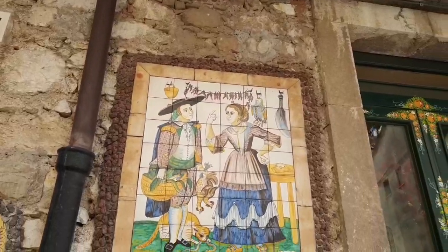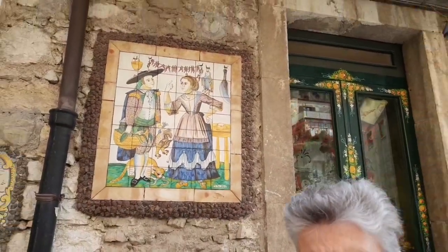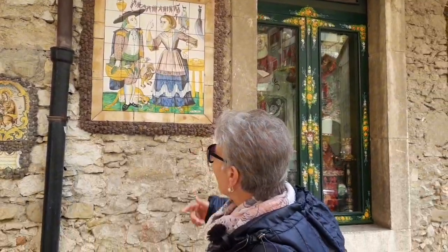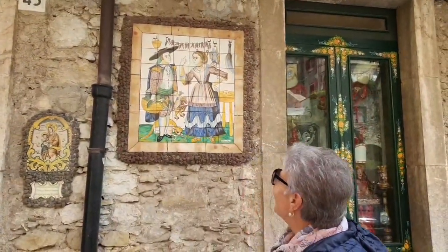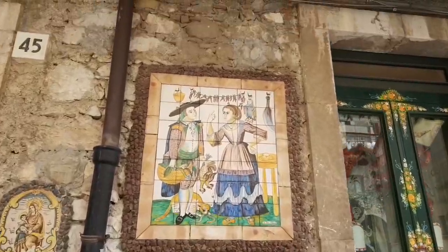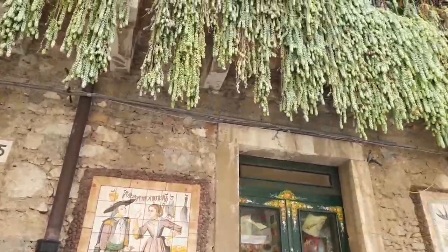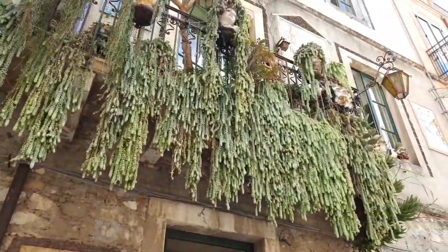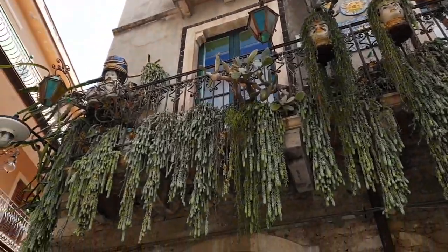The woman, the lady in the kitchen, she is screaming with the guy, "What did you bring here? The chicken is not good and it's not fresh." Look at, very nice. You know, Sicilian women are dangerous. Wow. And look at the balconies also.